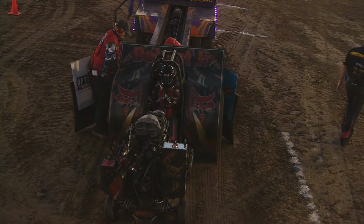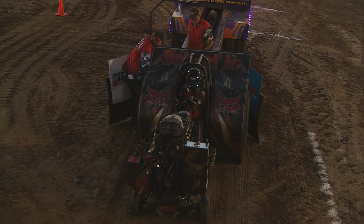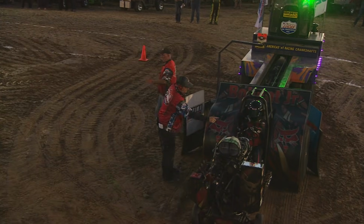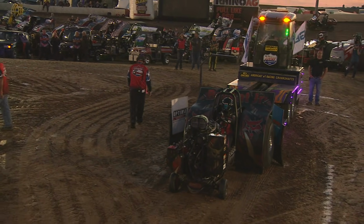Talented young lady right there, of course. She's been playing in the dirt since the day she was born, and Dad's been out here his entire career. She's watched from the best, learned from the best, got behind the wheel, and applied it as though she is the best. She is no stranger to the winner's circle.